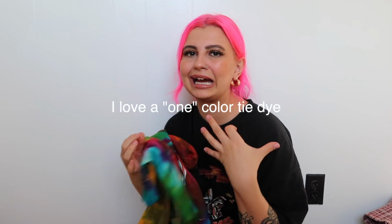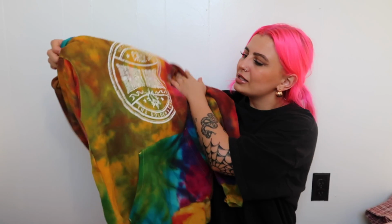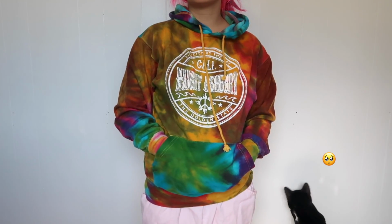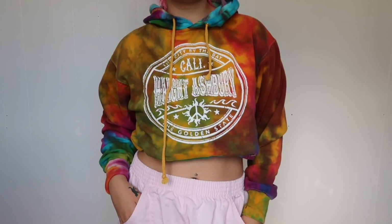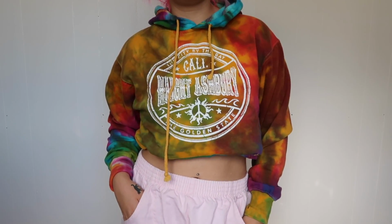I usually don't pick up tie-dye because I'm not really a tie-dye person, but I thought this was cool because it is the popular San Francisco... I'm gonna be so stupid, I don't know how to say it. I literally lived in San Francisco and I feel like I can't pronounce it. Haight-Ashbury. I'm literally stupid. It's a little bit ripped right there, but I think it's fine because you could distress it and it would look even more cool.